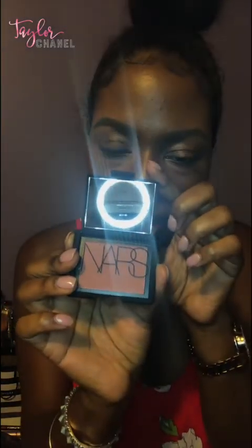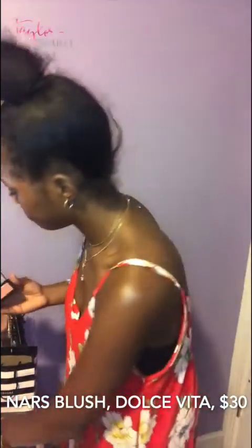Very pretty. Of course, this compact is going to open up with that really pretty mirror. Oh my god. And of course, we have this NARS paper over it, and then we have the blush. This is Dulce Vita. Pretty. This is the color, you guys. I don't know if you can see that. It's just a pretty, like, deeper pink. I usually go for the really brighter pinks. But it's pretty.